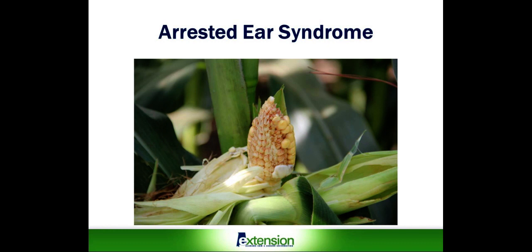Actually, this is from South Georgia. When I was working in South Georgia, this is what most of the field looked like instead of a healthy ear, and this was due to the aerial applicator putting in a non-ionic surfactant with the fungicide application. So you don't want to put any adjuvants whatsoever in your fungicide application.